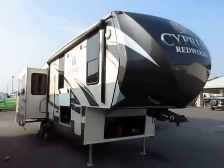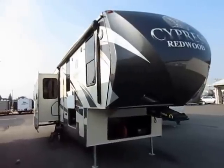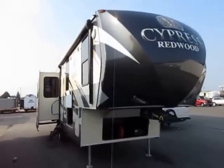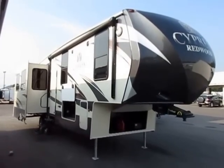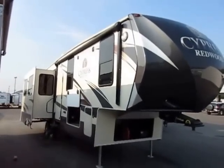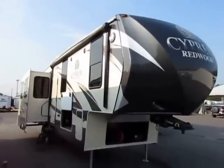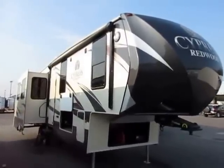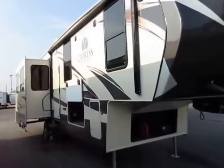2016 Cypress here at Haylett RV of Coldwater, Michigan. This is a member of the Redwood family, as the name on the nose cap would indicate there. If you're not familiar, Redwood makes very high-level RVs. This is the most easily accessible member of that family, but what's nice is they never touch the structure. They have all the same structure as a full-blown Redwood. They just scale down the amenities a little bit, but the stuff they scale down is mostly fluff.